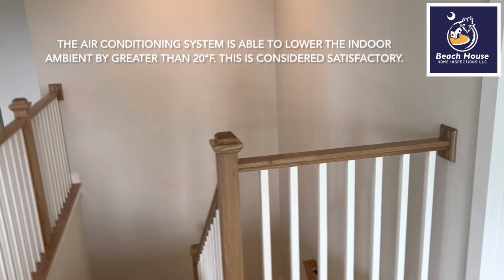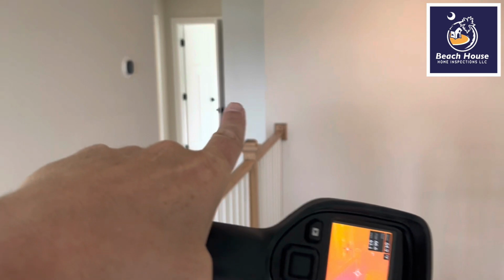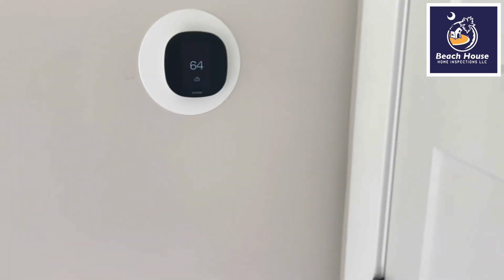So this second floor is zoned. In fact, this house has 3 zones. This thermostat should only take care of bedrooms. There's a laundry room, bedroom. This is the master. The master has its own thermostat behind the door. A really dumb place to put it.